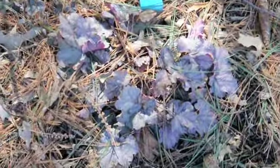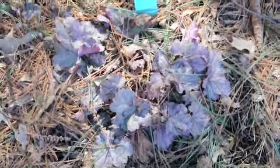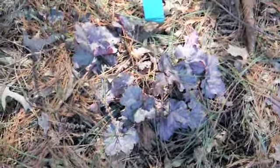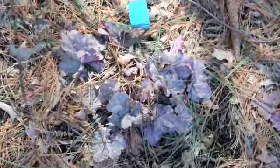This is Heuchera Stainless Steel. It's been under the snow. It's waiting to come out. Got lots of new leaves coming up under the pine needles. This is one of the new ones from the Primrose Path that we'll be introducing next year. I love the winter color on this. It's much more purple than it is in the growing season.